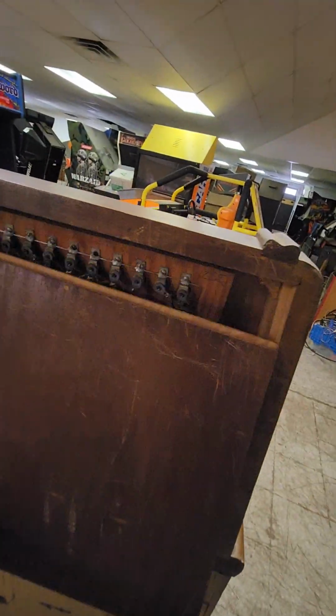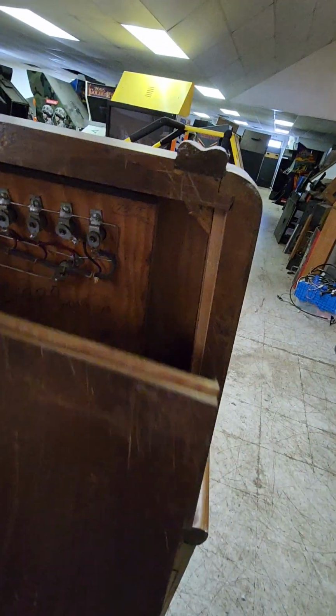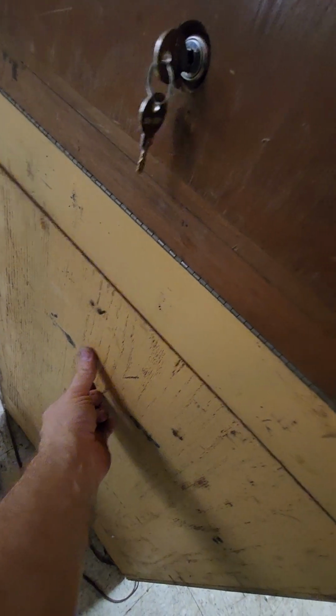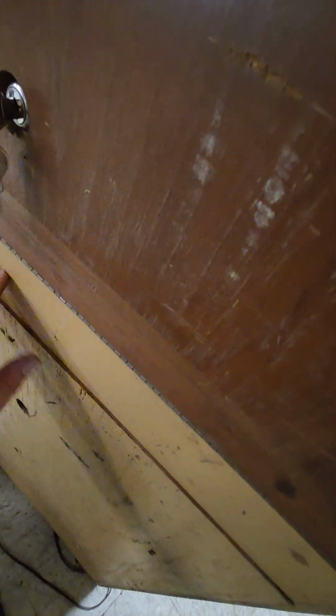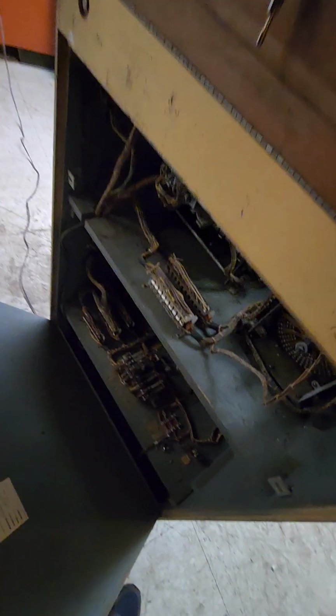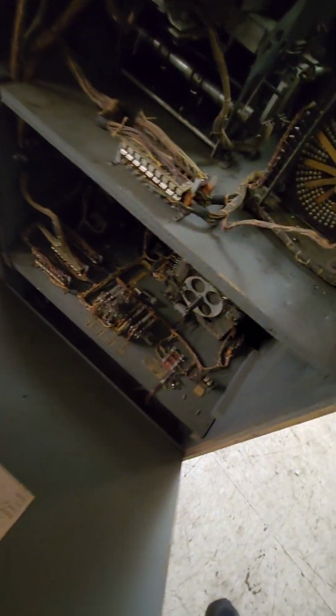By the way, it's got the access doors in back right here. Take a look. That's just to access a bunch of light bulbs. And then this one, I had to drill the lock on this, and then I couldn't get the new lock to fit because I didn't have the right length lock. But you can get the right lock. So you can see all the access in here.